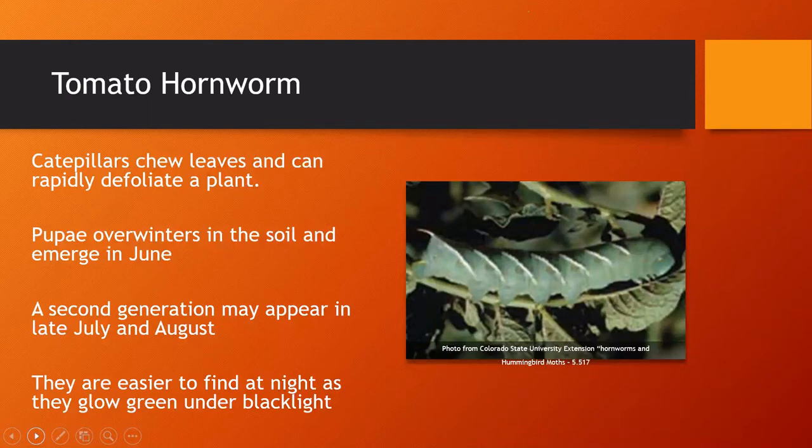Now the pupae overwinters in our soil and they tend to come out in June. I know we all sit around and go, where did these guys come from? Well, they actually came out of our soil. And I've just learned recently that there's apparently a second generation of them that may come out in August as well.